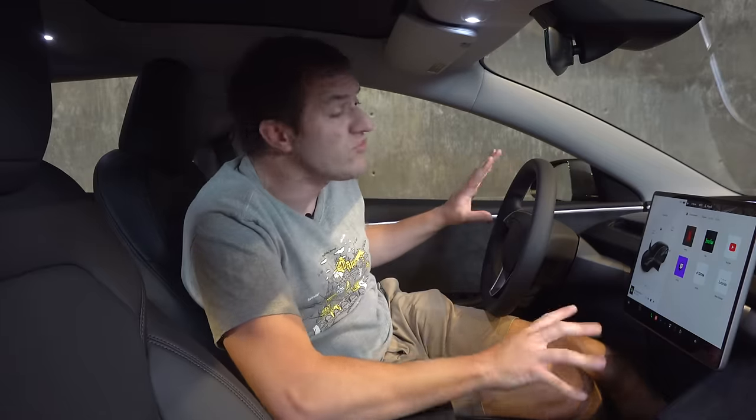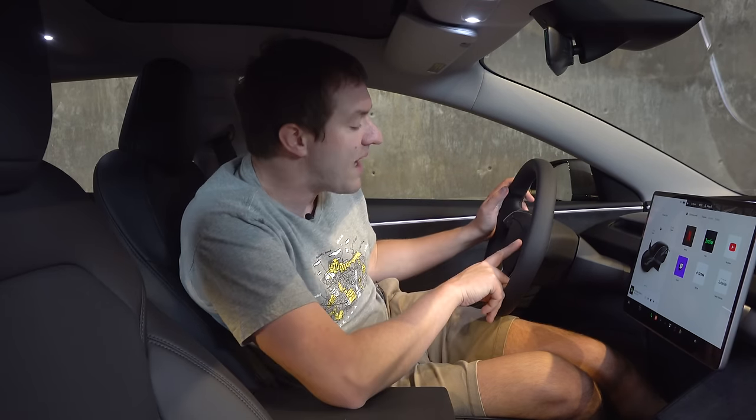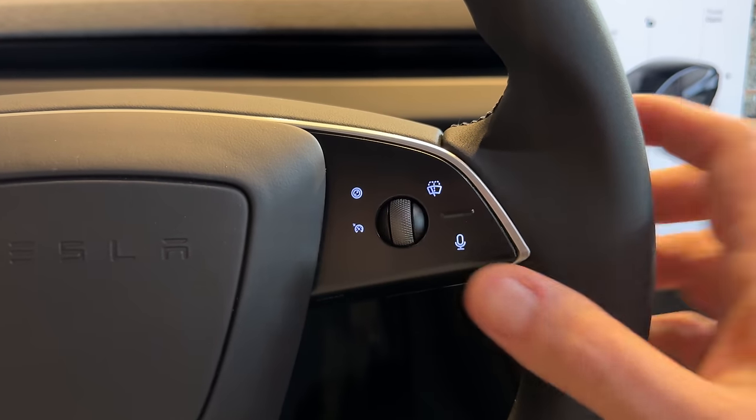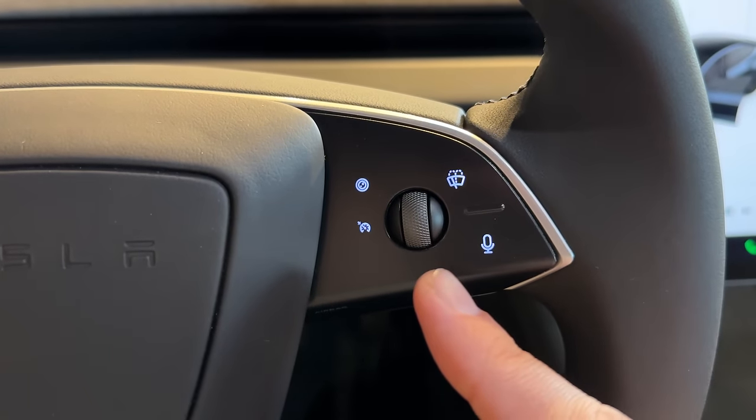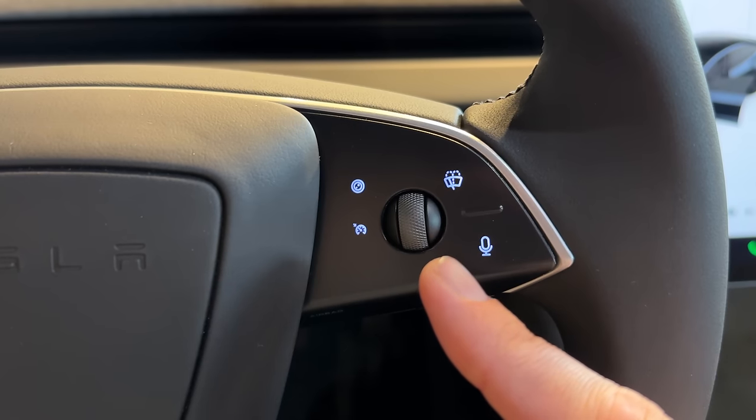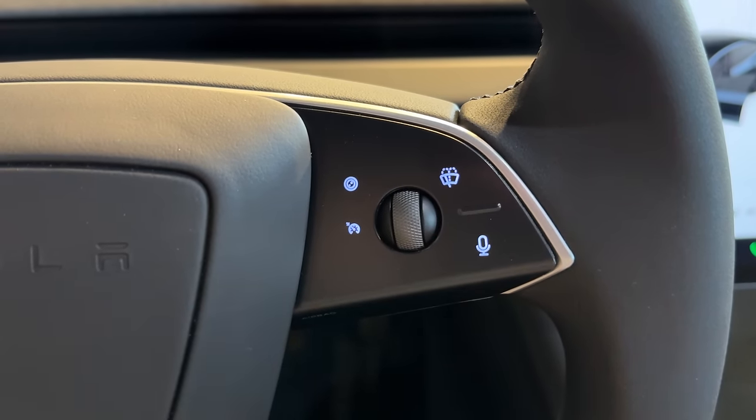And one other function the stalks used to have, but no longer, is turning on autopilot. You used to press the stalk down a couple times, autopilot would go on. Since it's gone, now you turn on autopilot with this button here. You press it on the steering wheel, just one press, or you can configure it to be two presses, but either way, it goes on and turns on autopilot.